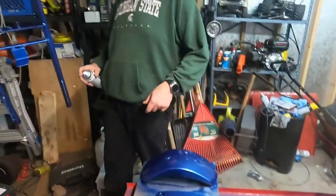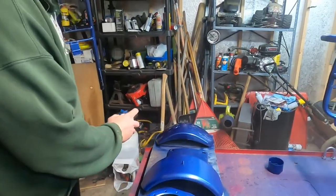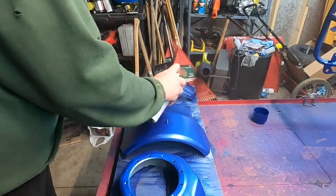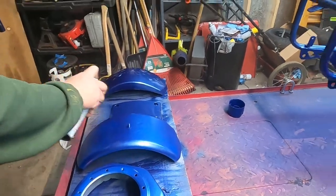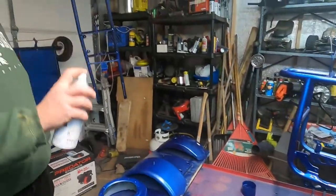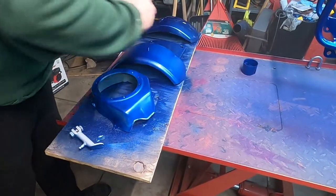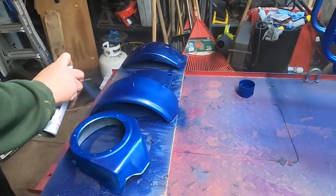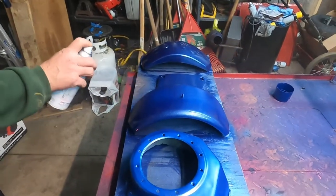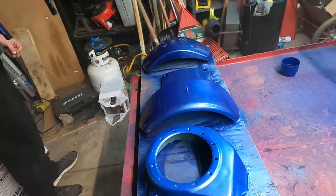Still see the outline of that sticker that was on the original fender. That's had so many coats of paint on it and sanding, and it's still there. Yeah, this clear coat's really making it pop. Well, it's just the same as paint. Nice smooth strokes. Handlebars are gonna be the death of me, I swear.